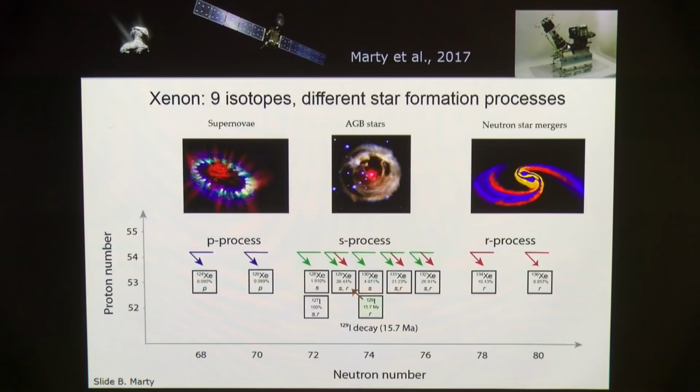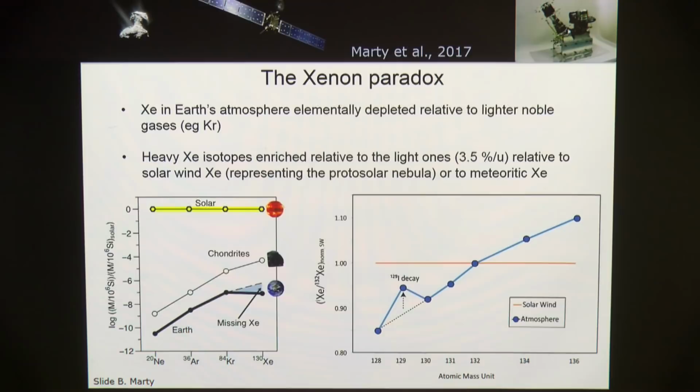And you see that 124, 126 are due to P processes. Then you have S process and R process. The heavy ones are due to R processes here. Our Earth is a strange case.